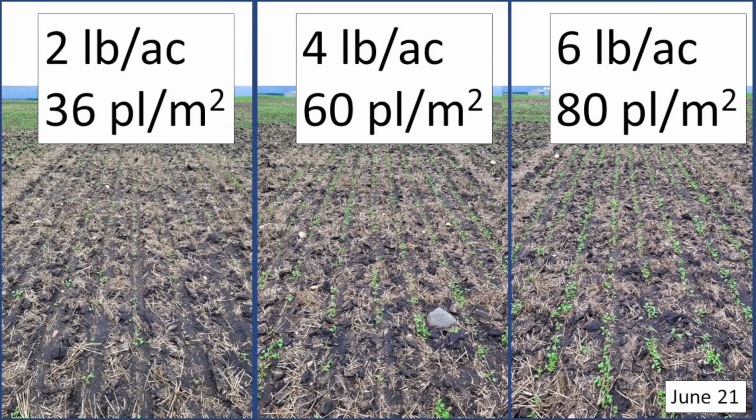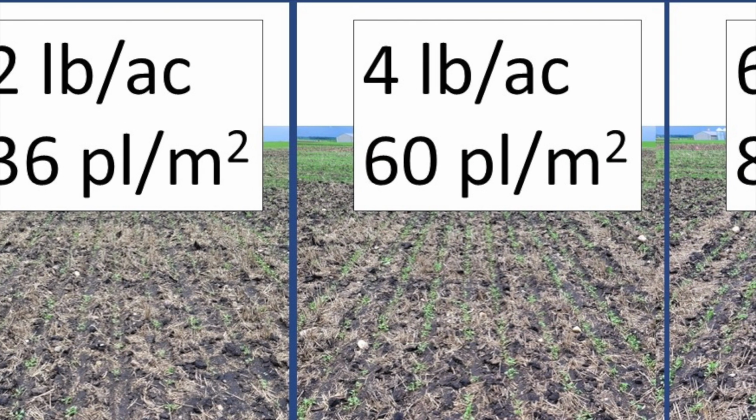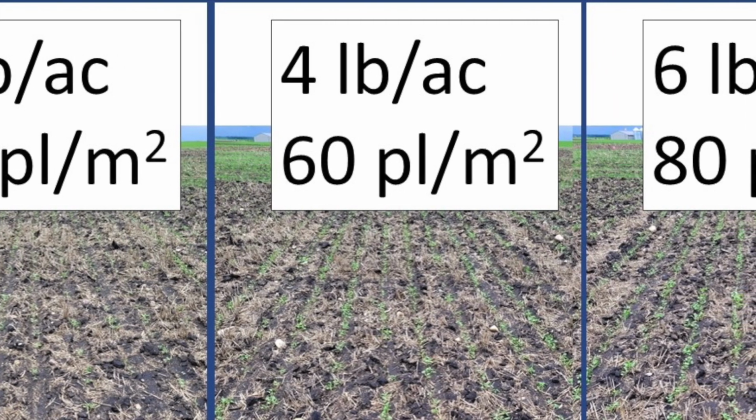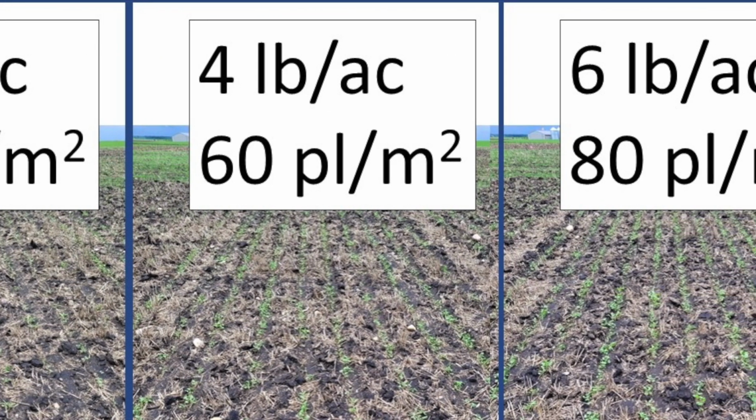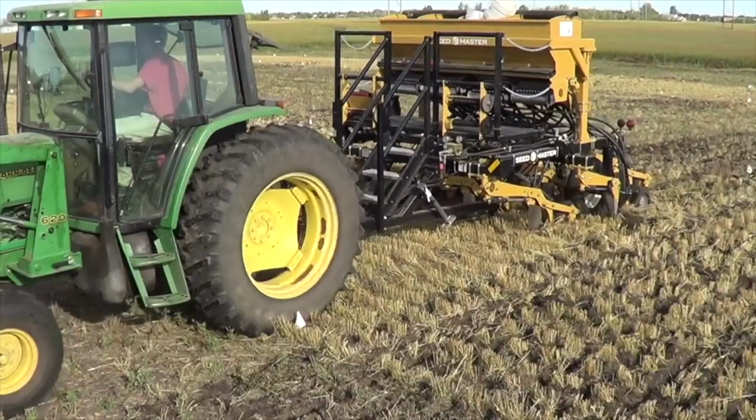Before we get there, let me show you how the different seeding rates developed through the summer. These are the 3 seeding rates on June 21st for the 60-pound rate of nitrogen. You can definitely see a difference in plant populations. Ideally, we would like to see a plant population above 40 plants per meter squared to avoid yield loss when seeding with a conventional drill like our Seedmaster.